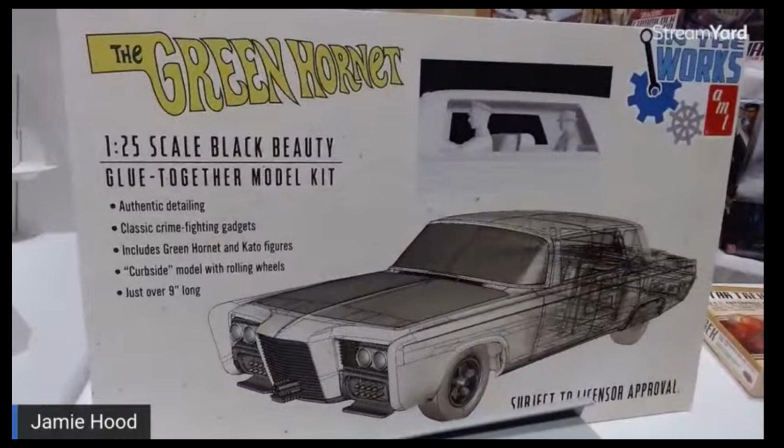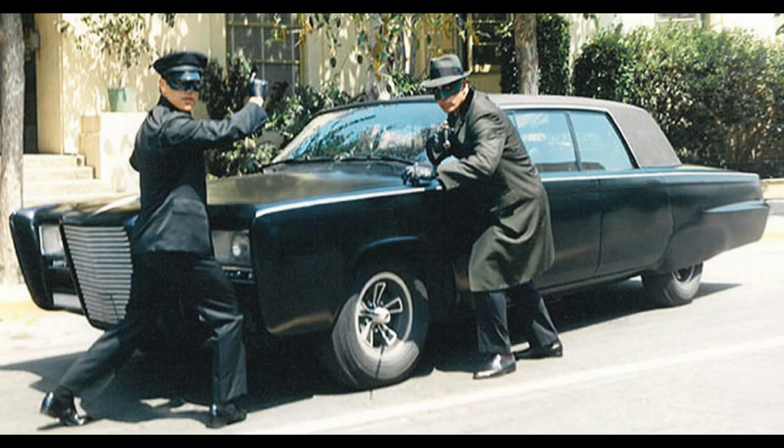So let's get started. And we're going to start with the one that I could not care any less about. If I'm honest, I could not. We finally know what their next TV/movie car kit is, and it is the Black Beauty from the Green Hornet. So I believe this is going to be from the TV series, which was what, late 60s, early 70s, somewhere around there. It'll be 1/25th scale, curbside kit with rolling wheels. Jesus Christ. It'll also include a Green Hornet and Kato figures.